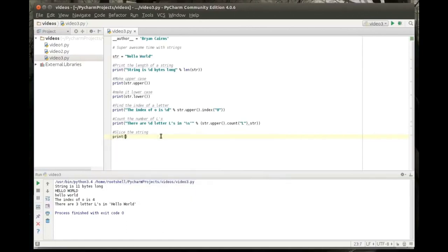We're going to print str, and then we're going to do these brackets here. And we're going to say 3. Looks very foreign to us. What does this mean? We're taking the string, and then on position 3, we're going to print that out, which should be that L, that first L. So let's run this. Sure enough, there's the L right there. So we're taking a slice. We're getting just one little slice.